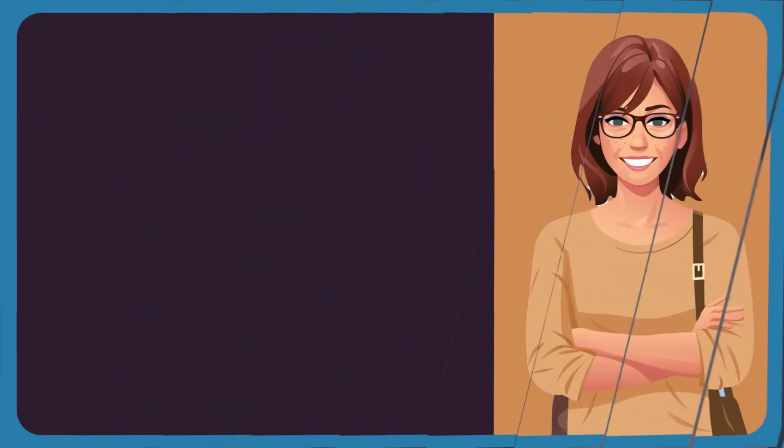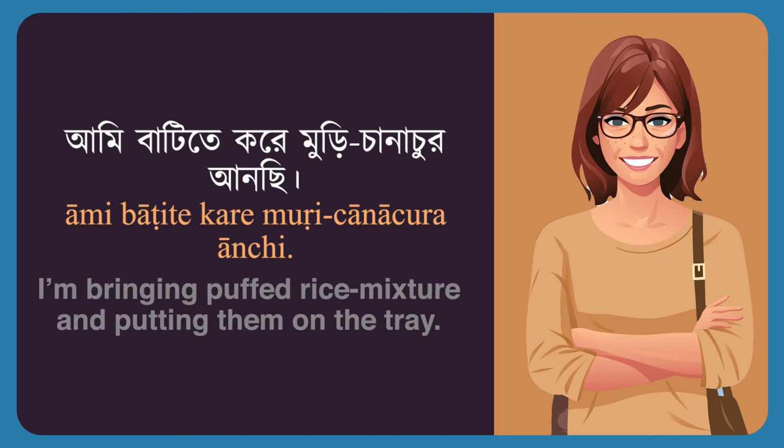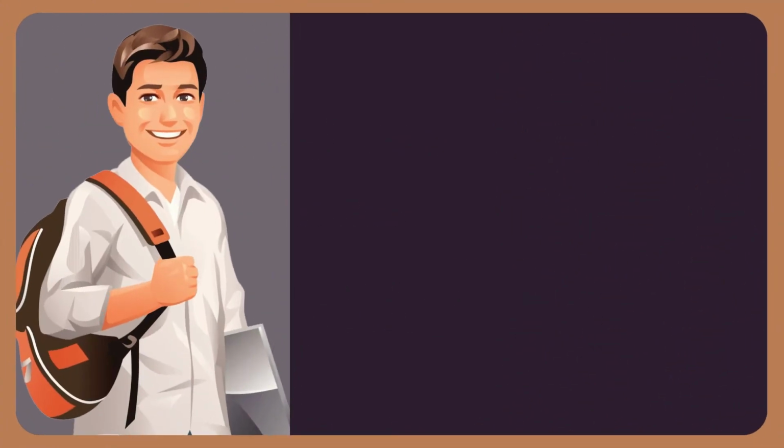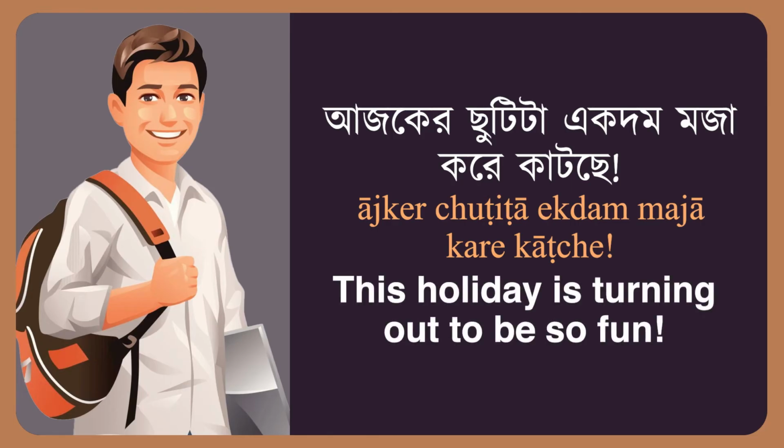Let's observe the last part of the conversation. Rupa says, "আমি বাটিতে করে মুড়ি চানাচুর আনছি." Rupa says, "I'm bringing puffed rice with mixture and putting them on the tray." Monish replies, "আজকের ছুটিটা একদম মজা করে কাটছে." Monish replies, "This holiday is turning out to be so fun."